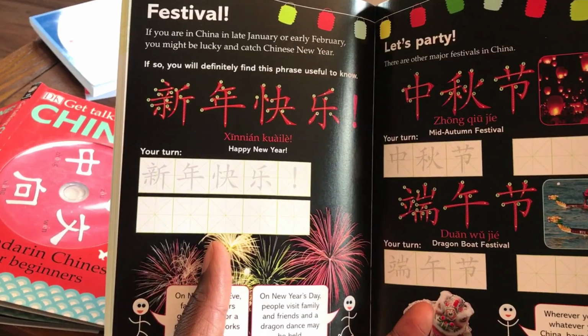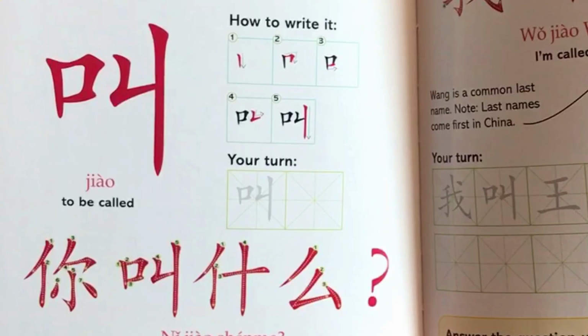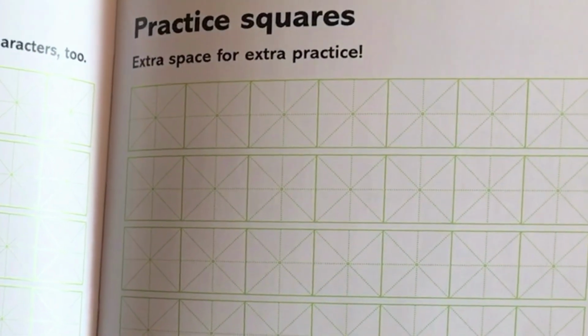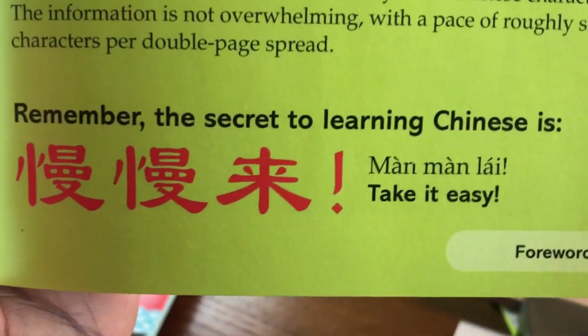So although it's a workbook, they sure made it fun and pretty. It includes memory tips, opinion practice, how to write all the characters with clear stroke order, key characters that you're not gonna forget, and grid paper at the end of each section to help you practice what you learned. They don't have enough grid paper here, but it includes useful, commonly used Chinese characters and not in an overwhelming way. That's so true because the pictures are so pretty, and even their philosophy sums it all up. Remember, the secret to learning Chinese is man lai.